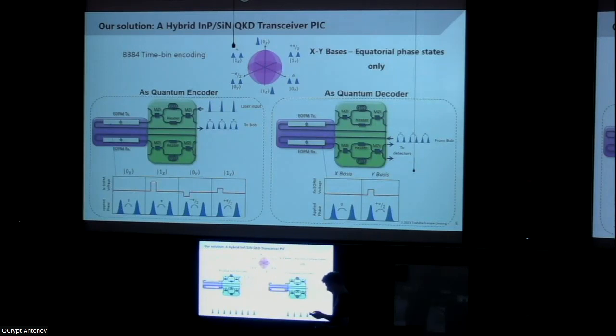So exactly how does this work? Well, similarly to the previous talk, we're operating on a time bin encoding QKD, which is slightly different. So if you imagine the Bloch sphere, if you've got the early and the late time bin, and they form your polar states of the Bloch sphere, then we're using the equatorial states. So all of our qubits have an equal intensity of early and late, and we're simply changing the phase that we apply to the relative phase between the early and the late time bin.